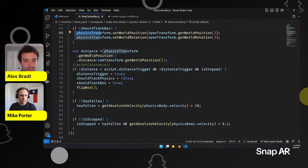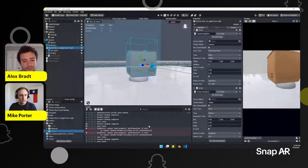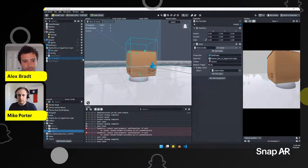We just have a little distance check. We have some conditions. We want to make sure that the box has stopped moving. We don't want it to all of a sudden stop midair and start bouncing around. So we just have these different conditions to make sure that it's initialized, it's moved, and now it's stopped. And so if we turn that on, I have it called the box controller.